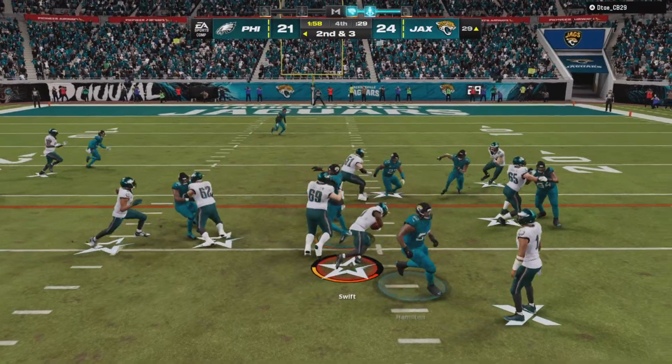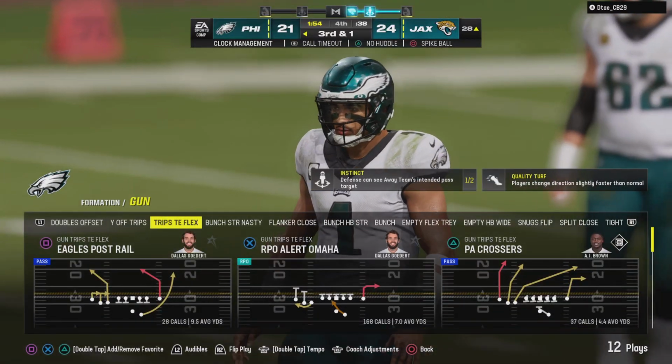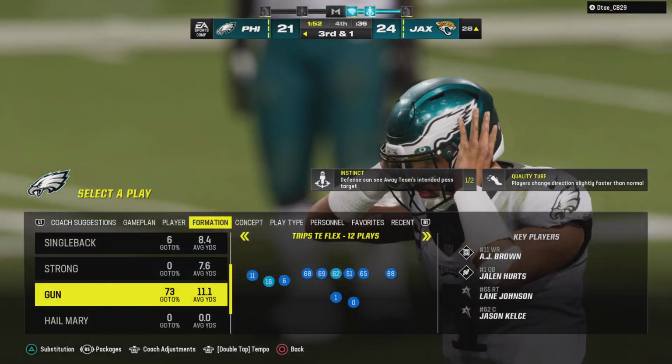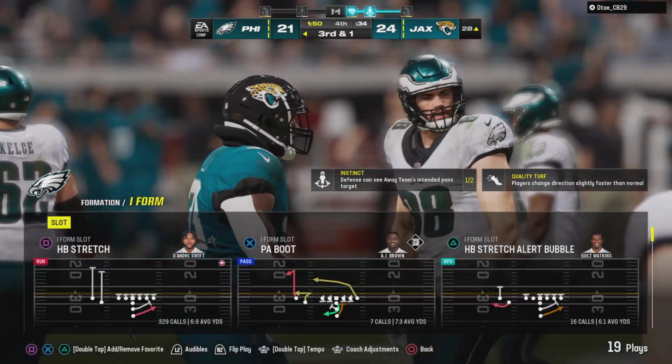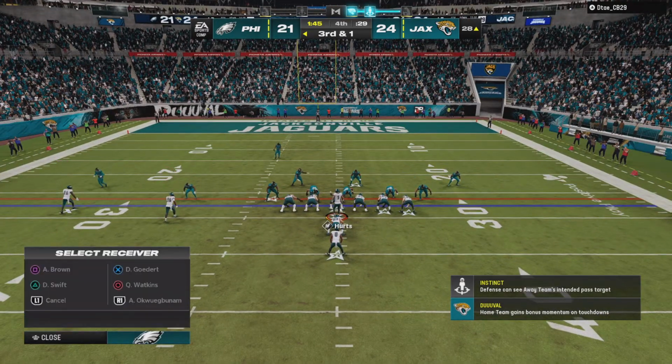From the gun, here's Swift. And this won't be enough to pick up the first. A gain of two, third and one. If they're going to get a first down out of this, they're going to have to earn it because there's been tough going in the interior there.